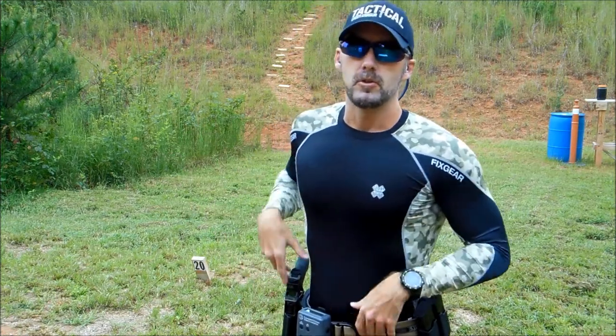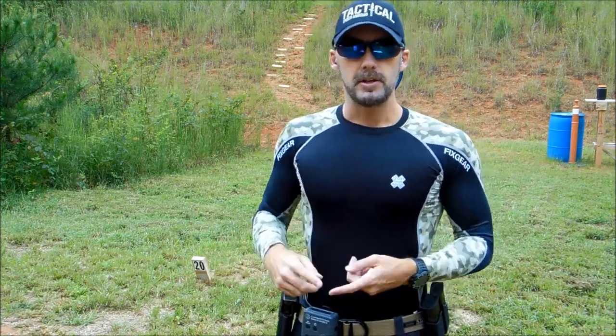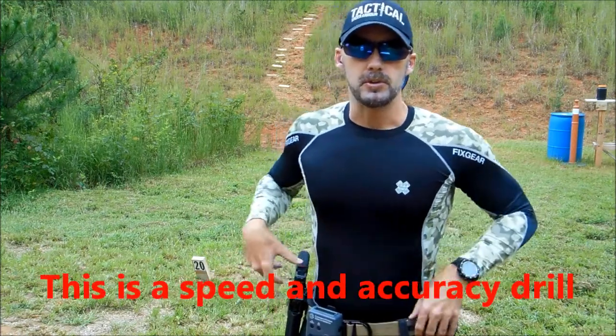And basically what you're doing is you're going to work your way up from drawing and firing 1 round, drawing, firing 2, 3, 4, and then 5. So you're going to work yourself up. This is a great drill to practice recoil management and first shot accuracy out of the holster.